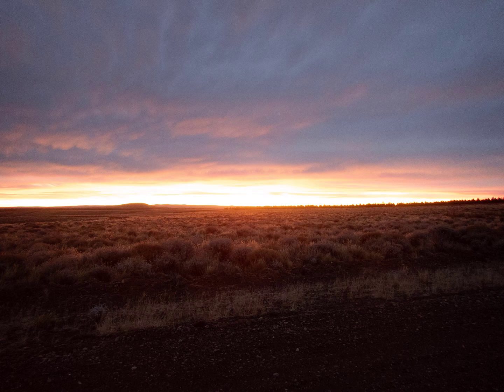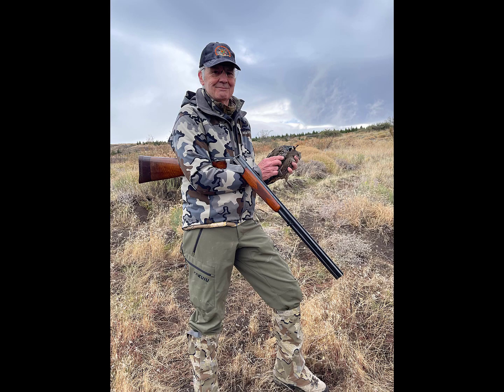Another beautiful sunrise the next day. We went out looking for a wild boar in the wee hours of the morning, and then went quail hunting. There were hundreds and hundreds of quail. I had to hold these up off to the side because they were really hard to see in front of my camo jacket.